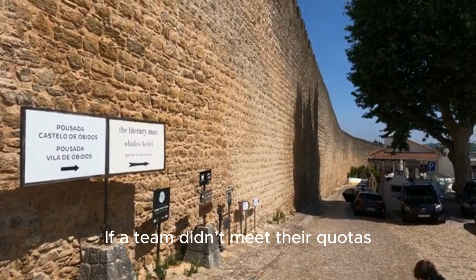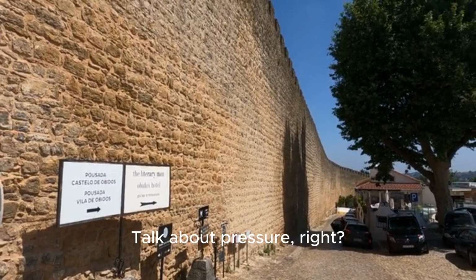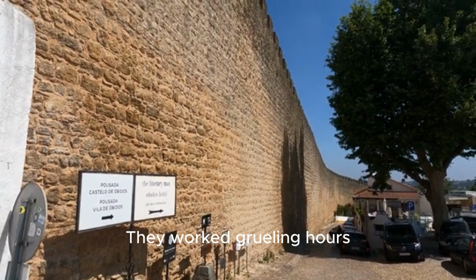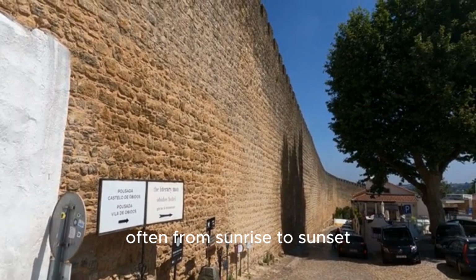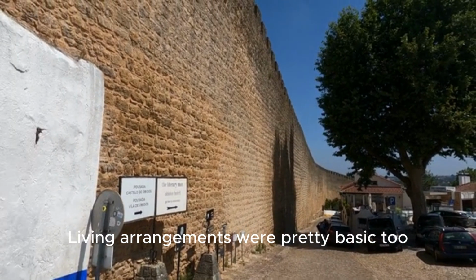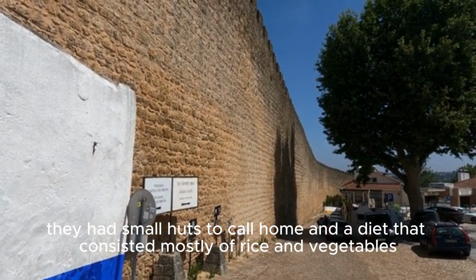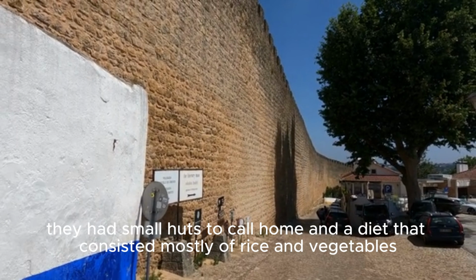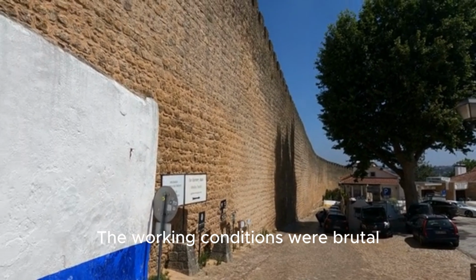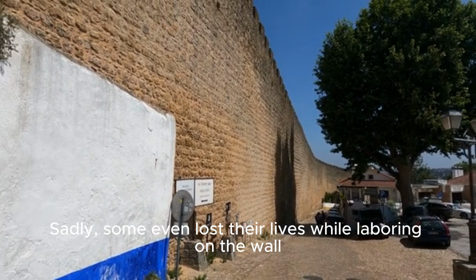If a team didn't meet their quotas, the foreman faced some serious consequences. Talk about pressure, right? They worked grueling hours, often from sunrise to sunset, battling fatigue and harsh conditions. Living arrangements were pretty basic too. They had small huts to call home and a diet that consisted mostly of rice and vegetables. The working conditions were brutal, and injuries were common. Sadly, some even lost their lives while laboring on the wall.